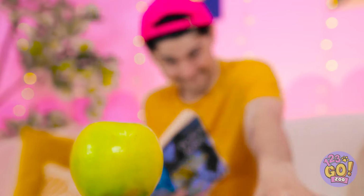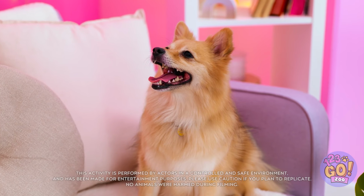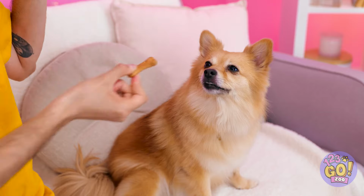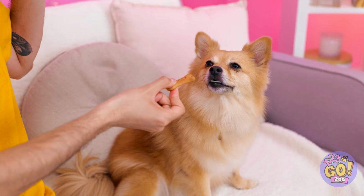Ooh, this book is really good. Hey, that apple looks good, too. I could use a snack. Huh? Oh, come on. Don't give me that look, Pancake. Are you telling me that you really want some of this apple? Well, how about you have this doggy biscuit instead? What do you think? Pretty good, huh? Great. He thinks it's boring.